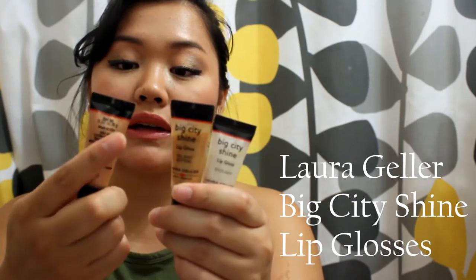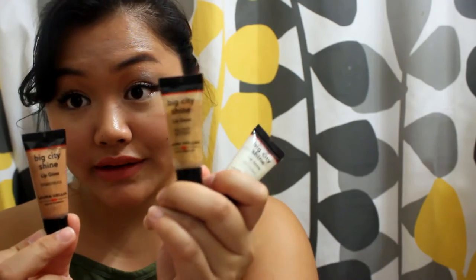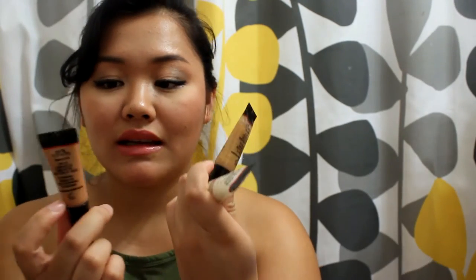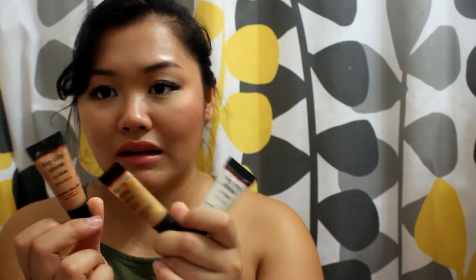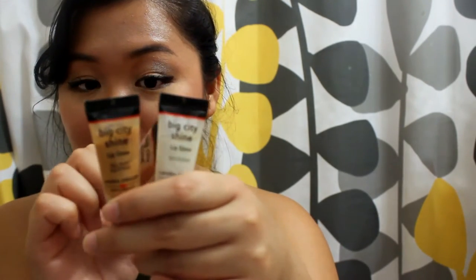So no, purge. So these are the little samples of the Laura Geller Big City Shine lip glosses. I have Starstruck, All That Glitters, and Spotlight. No. Who in their right mind would wear these on their lips? This is straight up white spackle, gold, and a gross orange. No.